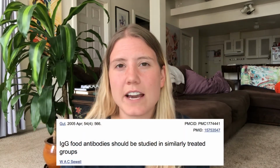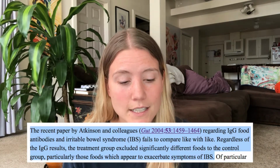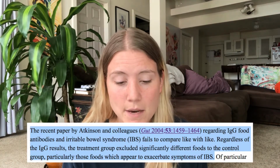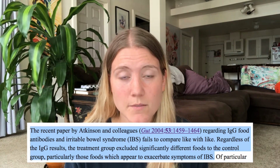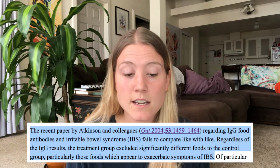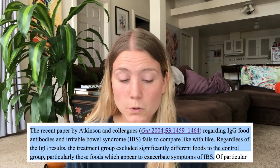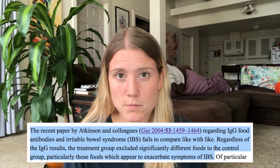This 2005 article says it best. The recent paper by Atkinson and colleagues regarding IgG food antibodies and irritable bowel syndrome fails to compare like with like. Regardless of the IgG results, the treatment group excluded significantly different foods to the control group, particularly those foods which appear to exacerbate symptoms of IBS.